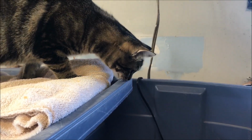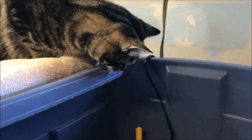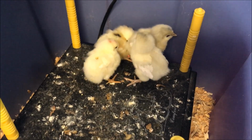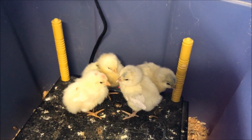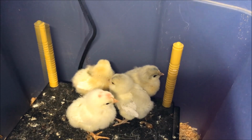Have you been wondering how it's going with these guys? Him and I have come to an agreement, and as long as I am right here, he understands he's not supposed to have them, although he would be in there in a heartbeat if he could. So these guys are doing really well. They're eating like pigs and all seem strong and healthy, so I'm very pleased. This is the third day since having them, and they all seem to be doing well.